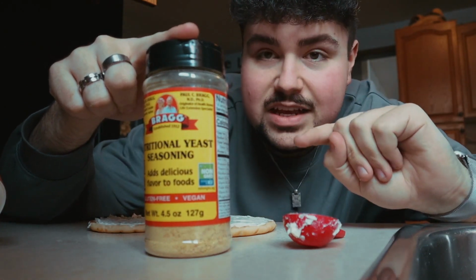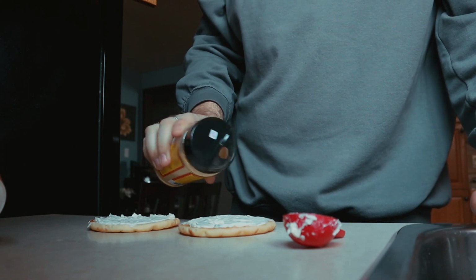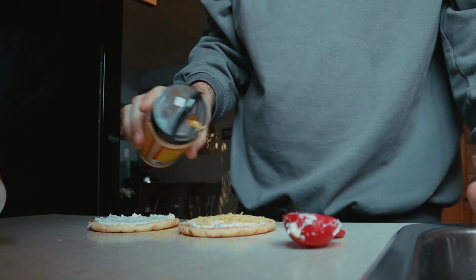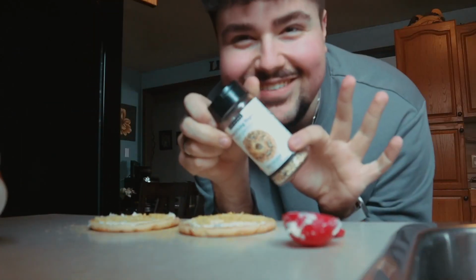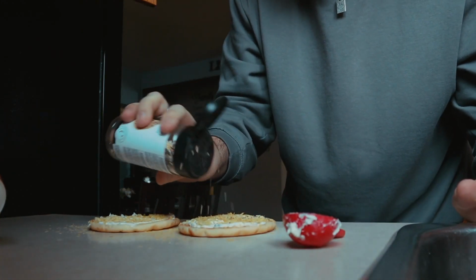And then nutritional yeast is one of my favorite things to put on these because it just tastes cheesy and delicious. I use about a teaspoon total on top of it if you're tracking it. I feel like it's not worth it for this specifically, but you can if you want. And then everyone's favorite, everything but the bagel seasoning. Oh my god, the nutritional yeast smells so good.